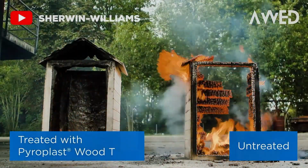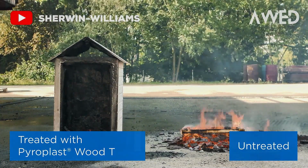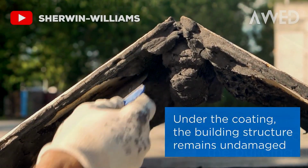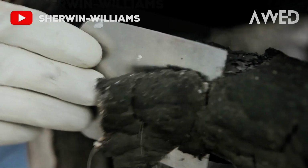However, its use is limited. It's unsuitable for floors, stairs, or high-humidity areas. A 25 kg bucket of Pyroplast is priced at $773, offering peace of mind for select applications.